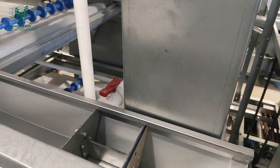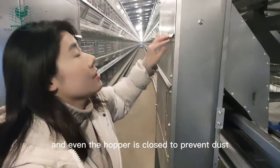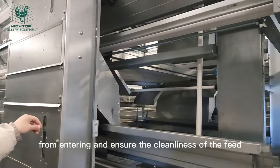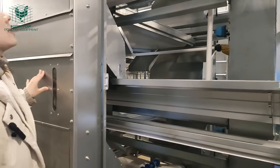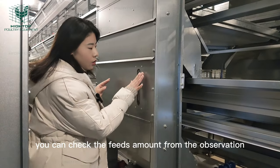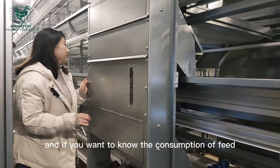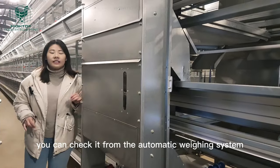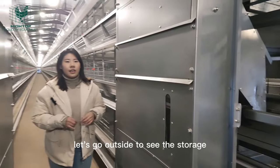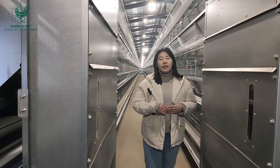And you can see this process is closed, and even the hopper is closed to prevent dust from entering and ensure the cleanliness of the feed. Also, you can check the feed amount from the observation hole. And if you want to know the consumption of feed, you can check it from the automatic weighing system on the silo. Let's go outside to see the storage silo and automatic weighing system.